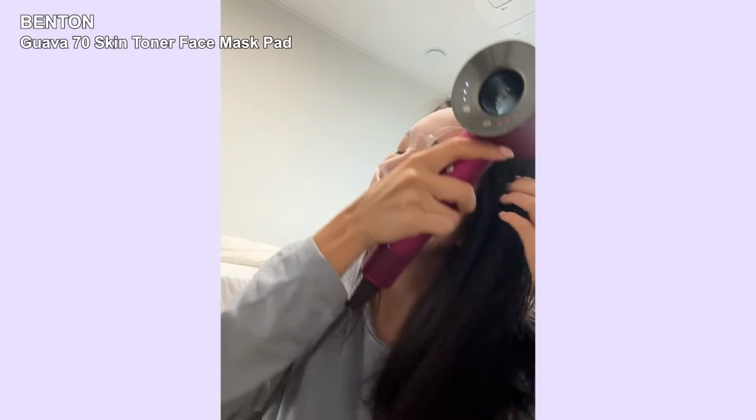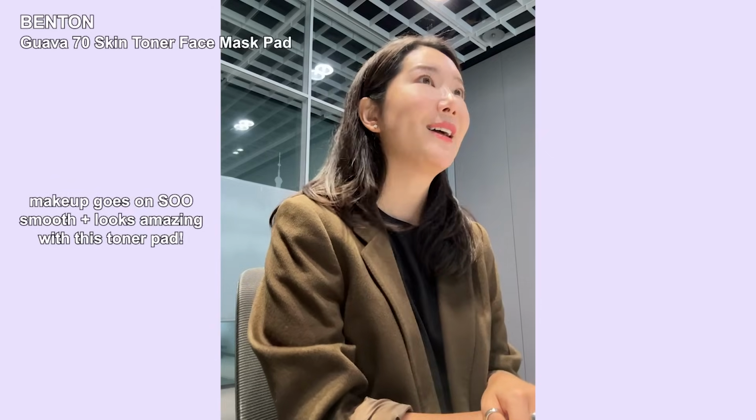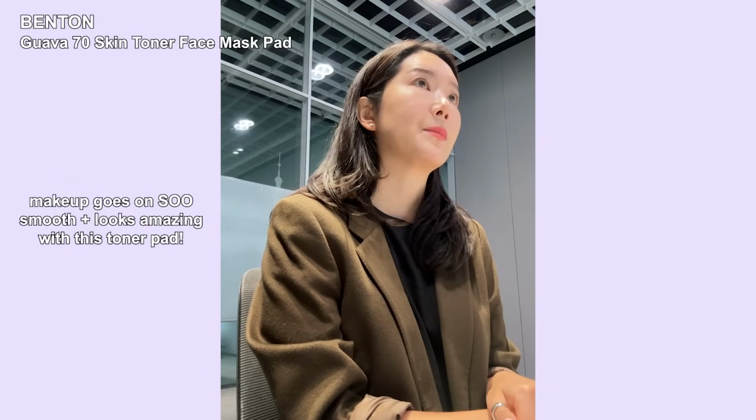So I like to use this for all seasons, but for summer, it was a lifesaver in Sydney, by the way. But for night routine too, after you use this, use it as a DIY sheet mask. Afterwards, your skin is ready to drink up anything that you put on afterwards. That's why I like to go in with the vitamin serum.